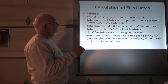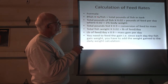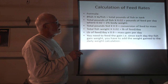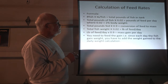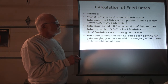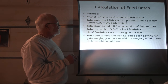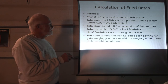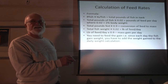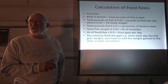So in order to do this calculation, we have to know the total pounds of fish. We multiply it times the 2% body weight, which is times 0.02. And then we get a number, and we multiply that number times 0.9 to give you the mass that the fish gained each day. So when you're doing day two, you've got to take the same number that you had up here, but you have to add the mass that you gained the day before, and now you have a new number for the second day.